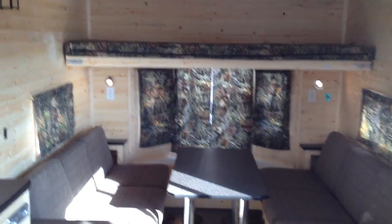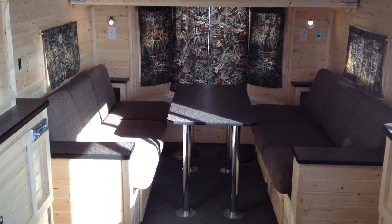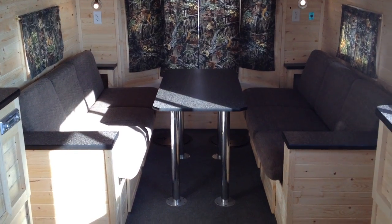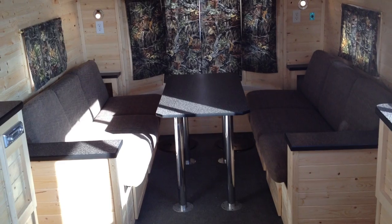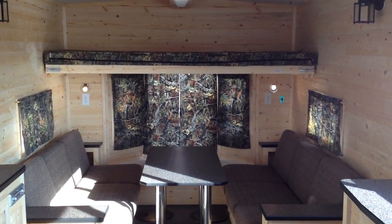Then in the back, we have the bay window and two jackknife sofas. When those jackknife sofas fold down, they don't necessarily touch to make one giant bed, but you can comfortably sleep two separate couples on either side or have a little bit of space where people can individually sleep back there as well. Has a 30-inch bunk over the top.